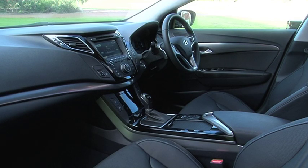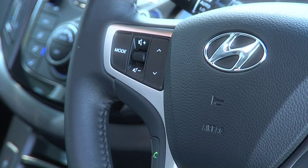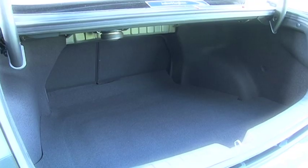And it ticks all the boxes in terms of specs. Now, it might sit beneath the i45 in Hyundai's i-series numbering, but the i40 Tourer is not a step down. In fact, just the opposite. Let's start with the inside. Hyundai Premium gives you a quality interior, sophisticated equipment, and improved on-road dynamics. Not only that, there's a sizable boot.